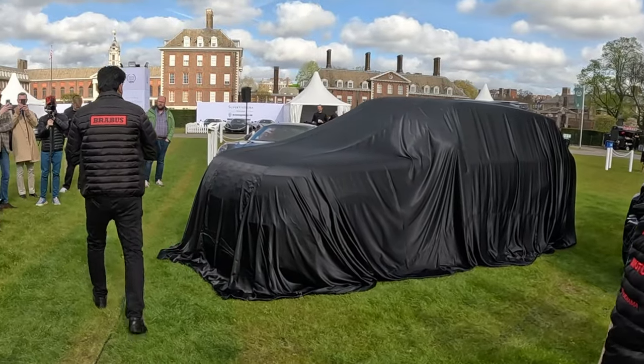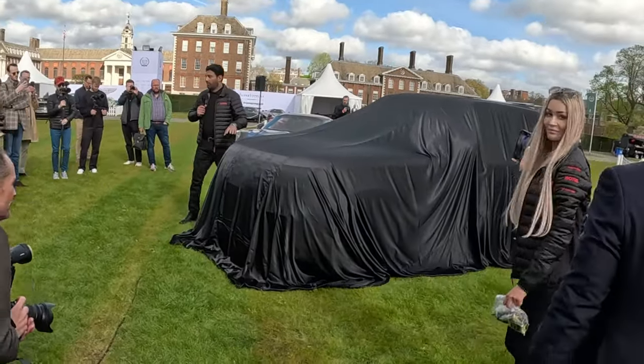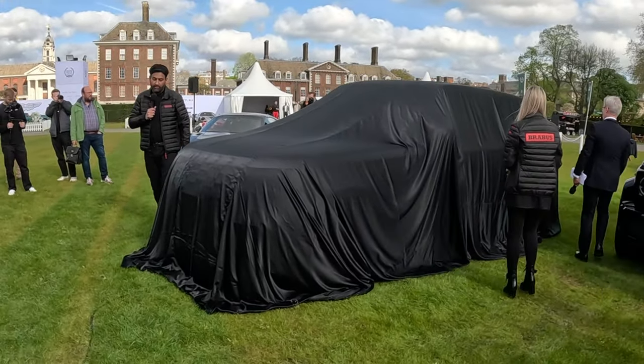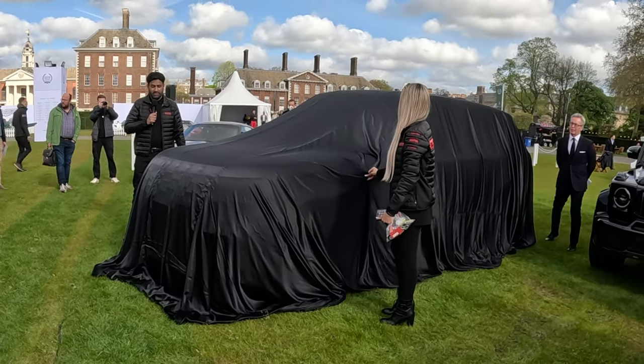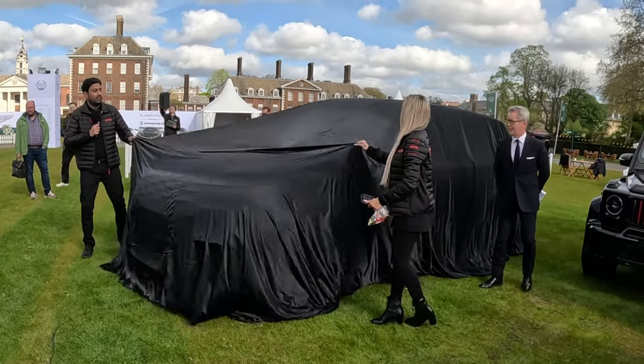So this is the first in the UK. Brabus Germany haven't even built based on this model at the moment. They gave us a hard task of building it in the UK. We've only completed it yesterday, so I hope you guys really like it.